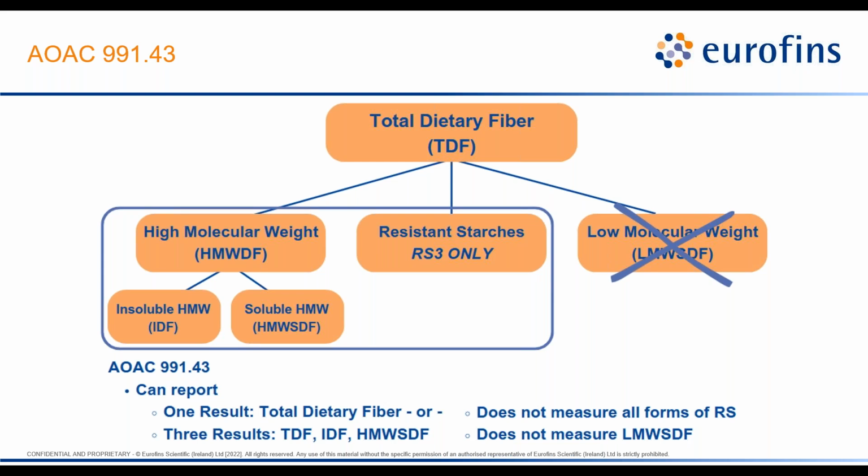The difference between this method and the last method is that this method can report total dietary fiber, so that is going to be your components of your high molecular weight. So a TDF for high molecular weight components. Again, we're not looking at low molecular weights, but it can also separately report out insoluble dietary fiber and your high molecular weight soluble dietary fibers, which is oftentimes just referred to simply as soluble dietary fiber or SDF. So again, you'll see a total, but you could also see the insoluble and soluble high molecular weight dietary fibers broken out here. You do not see that in the method prior to this.